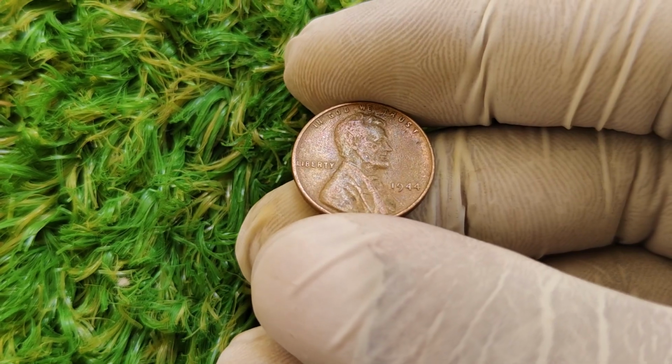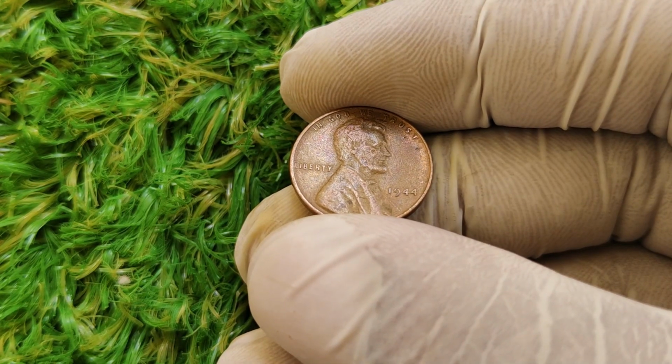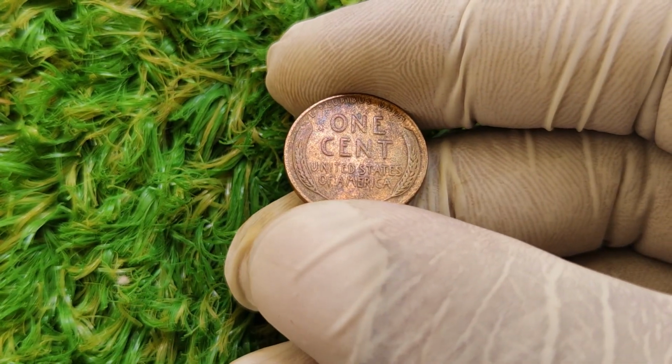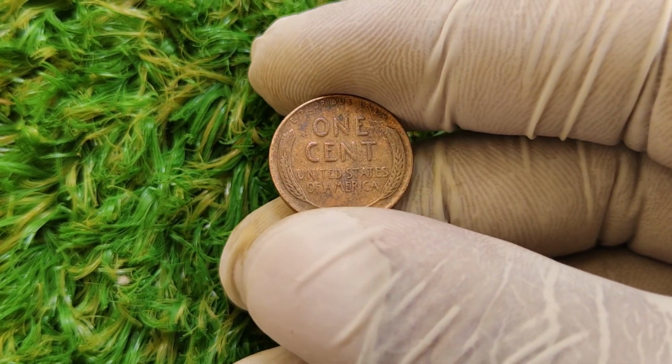And yes, you heard that right, a single 1944 no-mint mark Lincoln wheat penny in MS-67 red condition recently sold at auction for $78,387, making it one of the most valuable examples of this type ever recorded.